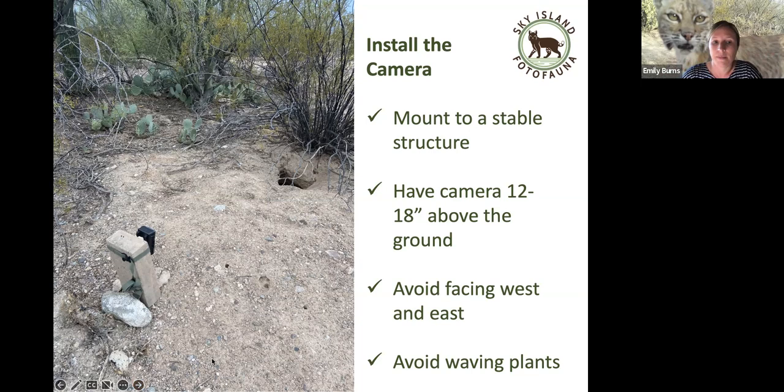The biggest thing, and sometimes you can't tell if it's going to be a problem until you test your camera in a location, is that waving plants will be the bane of your existence. If you have grass that's tall and waving around, even the slightest breeze will start to move those plants. These cameras now are so sensitive that they will start taking pictures or video. And that's really boring to click through to get past all of those false triggers because of waving vegetation.